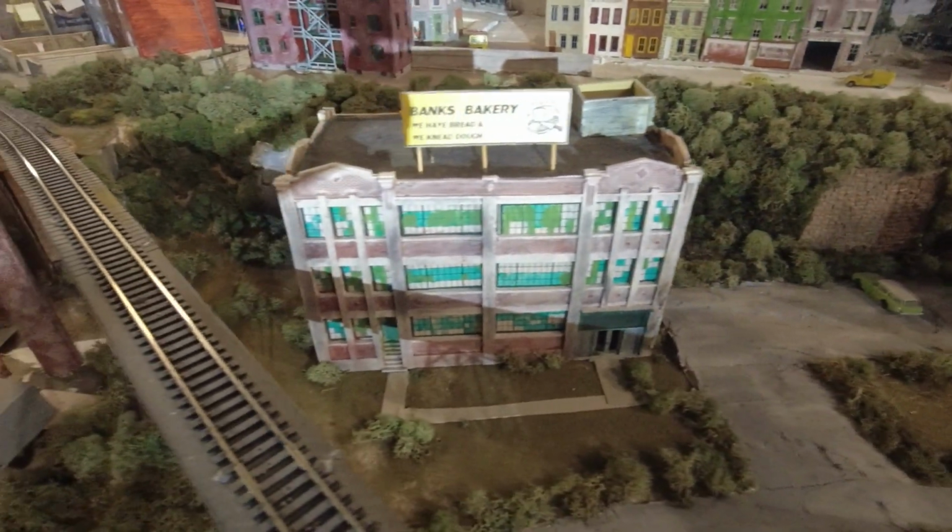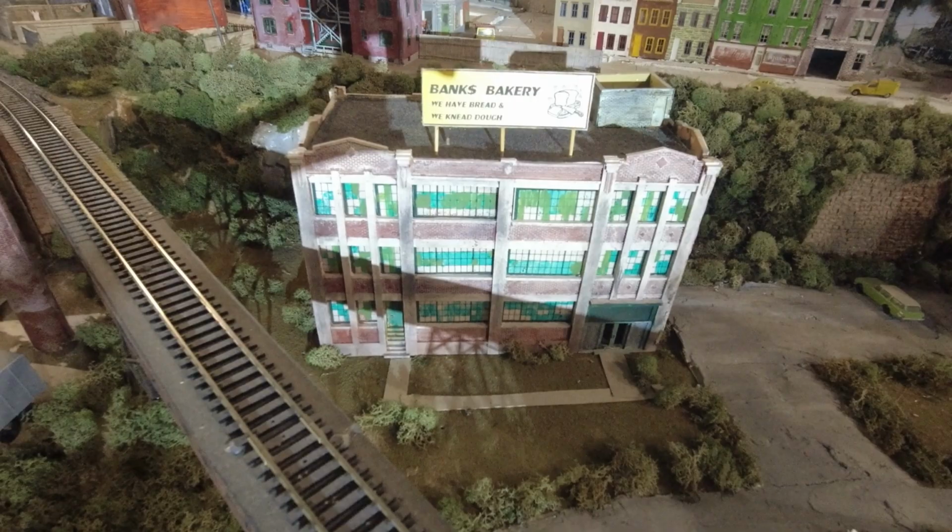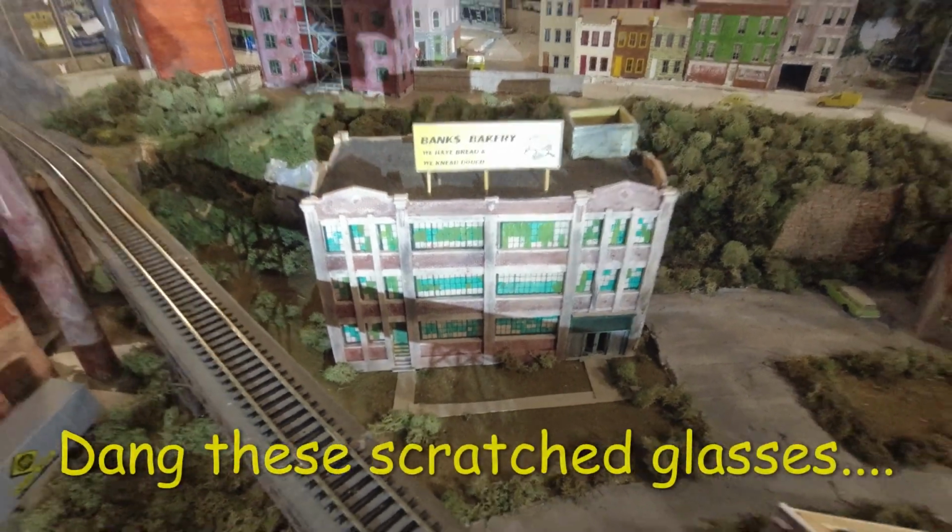Banks Bakery. We have bread and we need dough. Dough. Douche. I'm an idiot.